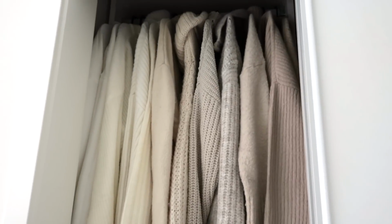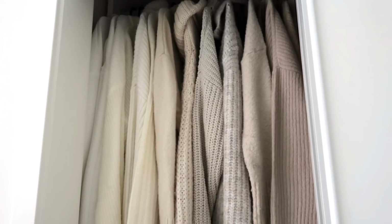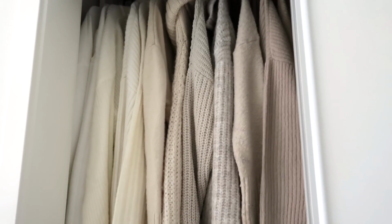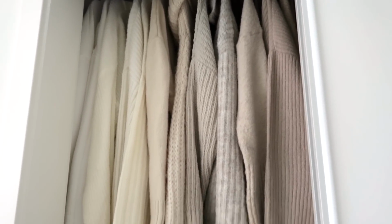Amy once said to me, how many cream sweaters do you need? And my response was, how many nude lipsticks do you need? And how many lip glosses do you need? Like, this is my thing. I love sweaters, and for some reason I just love cream sweaters the most. They're like my absolute favorite.